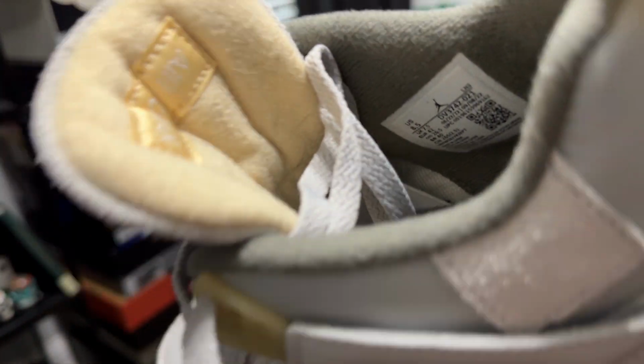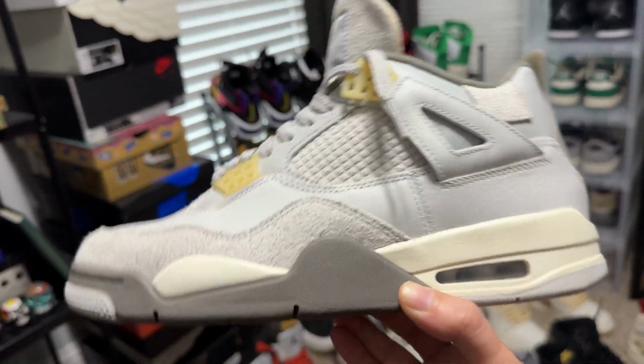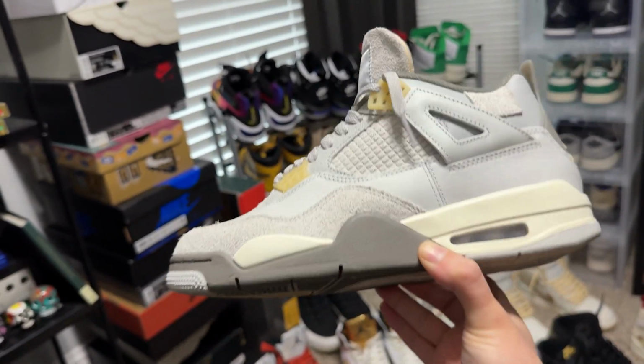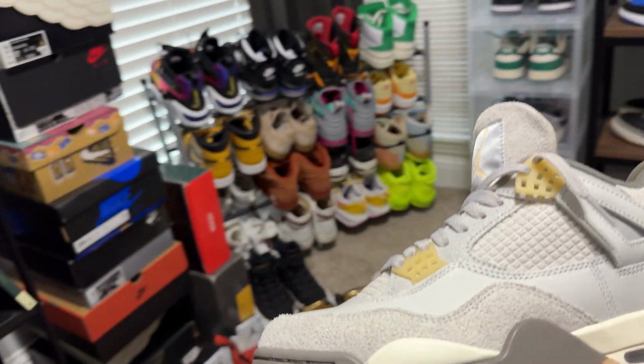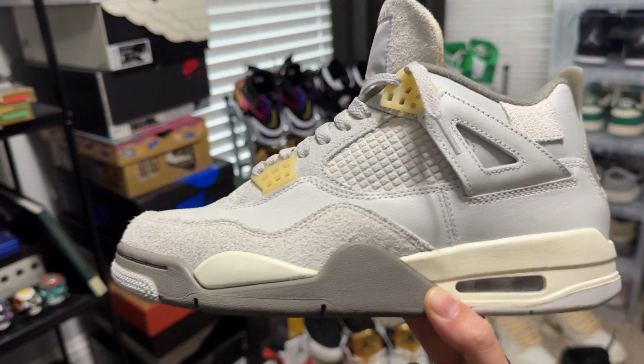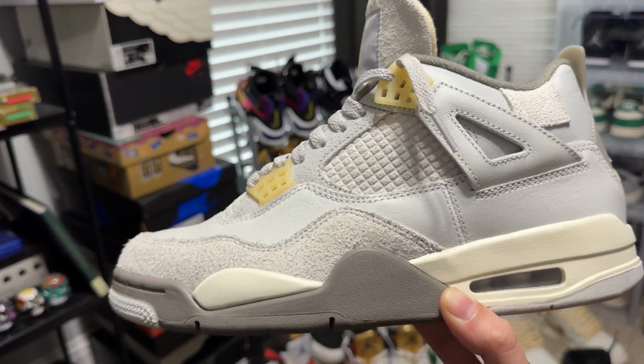Why is there so much hair in my shoes, bro? What the hell? But yeah, one of the better shoes. I really do like these. These are probably my favorite Jordan 4s in my collection. Yeah, no, I have two Jordan 4s. I was going to say, is this the only Jordan 4 I have? No, I don't. Yeah, I really like these.